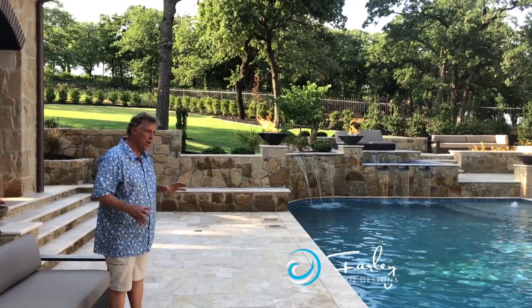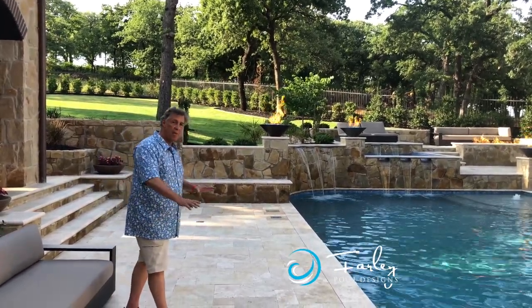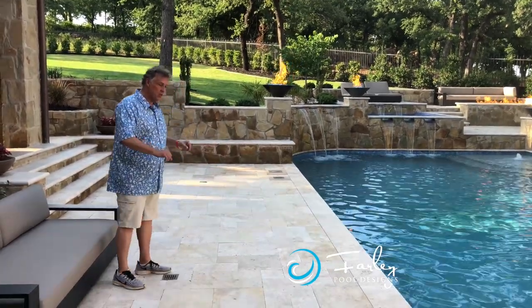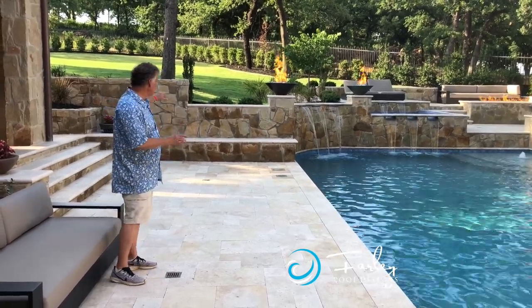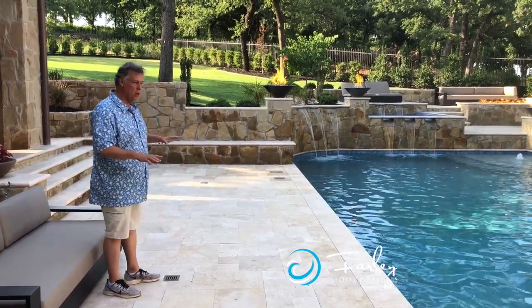So one of the things we wanted to do is kind of tie that into the decking. So we have a Versailles pattern travertine here. This is actually what's called rustic ivory. It has a really nice range in color that blends with the Millsap stones, but it's a little bit lighter, so we have a little bit cooler situation.